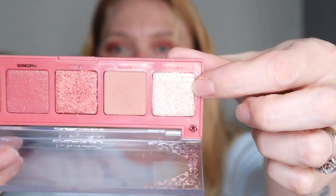Oh, I'm going to go in with Destiny, that nice shimmer shade, and I'm going to put that on the inner part of said eyelid.